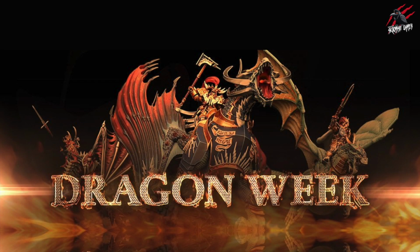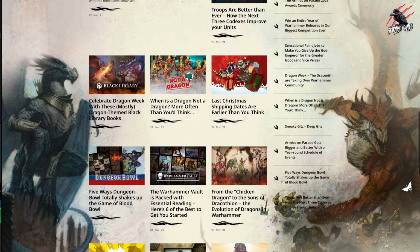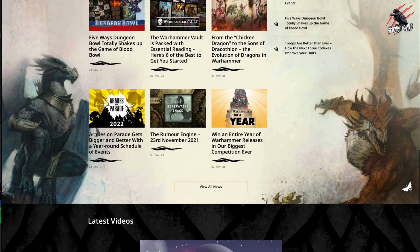The Warhammer community site is going to town on Dragon Week this week, and the whole website's been revamped for this whole theme. Even the cursor's got a dragon that you can see in the right hand side there. So lots of articles and all dragon related Warhammer products.